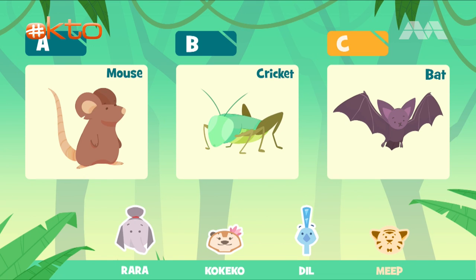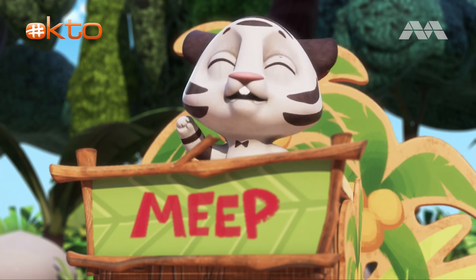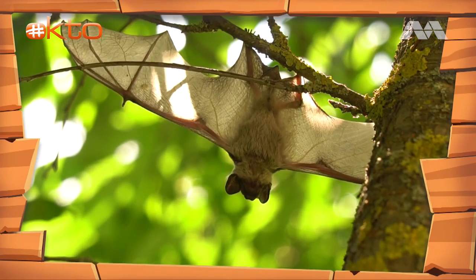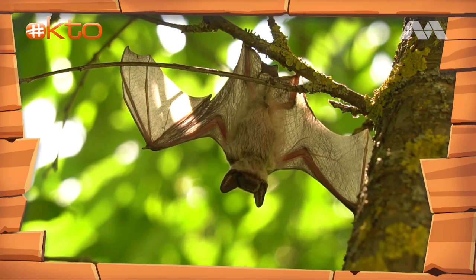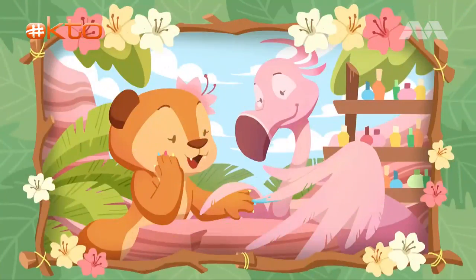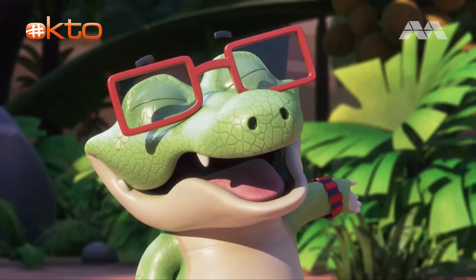Option C, a bat. That's correct. Whoa! Bats use their adorable voices to communicate with each other and to navigate via echolocation. You've won our grand prize, a flamingo manicure. I hope you like pink. We'll be back with another little quiz next time.